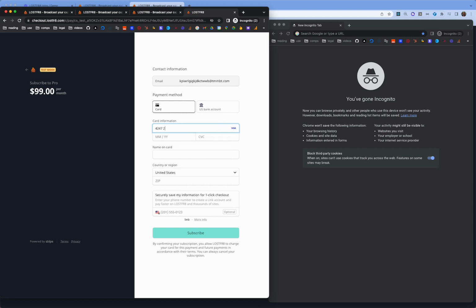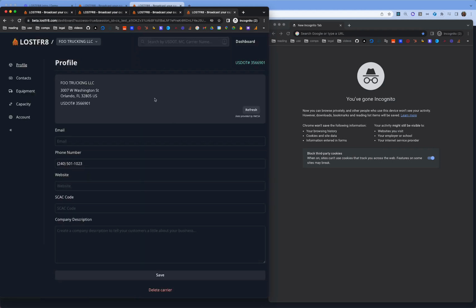We're going to enter some fake payment data. Don't bother trying to use this card because it's not real. I'm in test mode. All right, so we're paying, and then we're gonna pay. All right, so once this is complete, we are going to be dumped back onto our main page here.